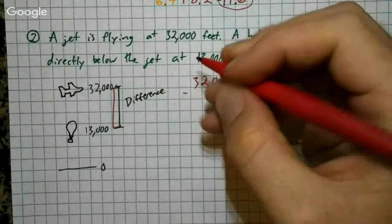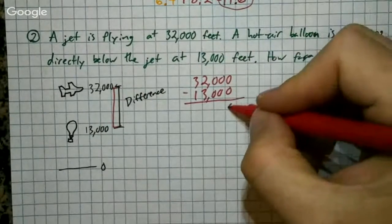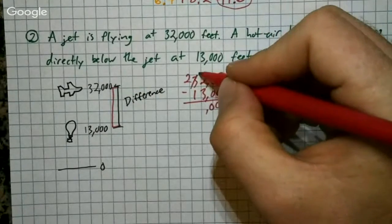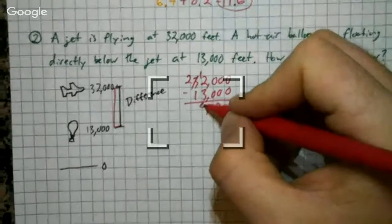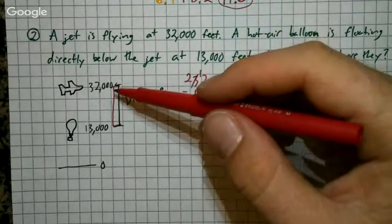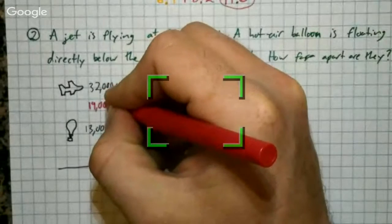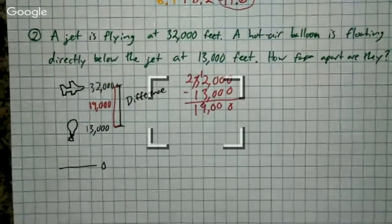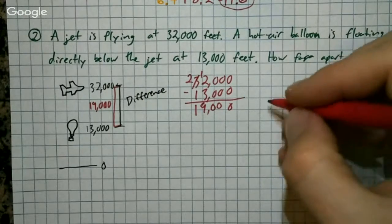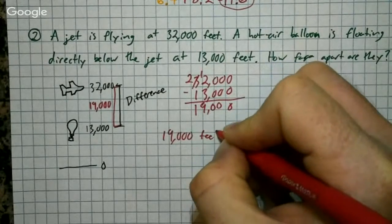So 32,000 minus 13,000. 0, 0, 0. 2 minus 3 can't do it. 12 minus 3, 9. 2 minus 1, 1. So the difference, or the distance in between these two right here, is going to be 19,000 feet. So our answer is going to be 19,000 feet.